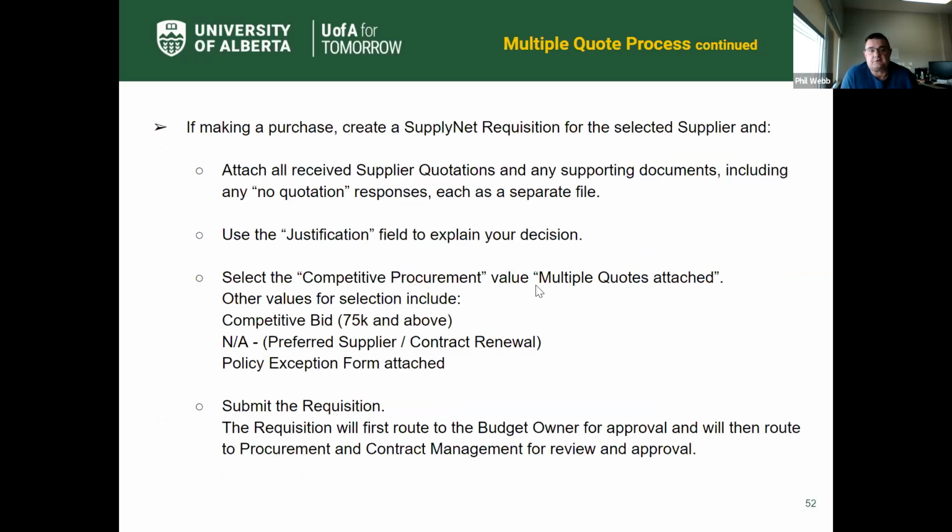So if making a purchase, create a SupplyNet requisition for the selected supplier, attach all received supplier quotations and any supporting documents, including any no quotation responses. Each is a separate file. So whenever you're getting a response from one vendor, any information they provided you may be relevant to the purchase. So try and put it into one PDF file and attach it. So let's say in this instance, we've got 3 responses to our quotation request. We would like to see three files actually attached and provided to us through the portal within SupplyNet.